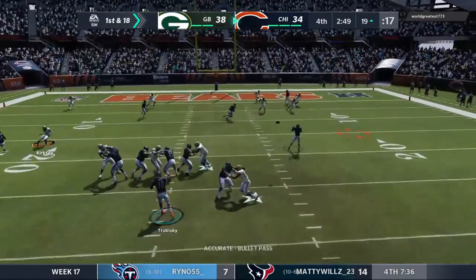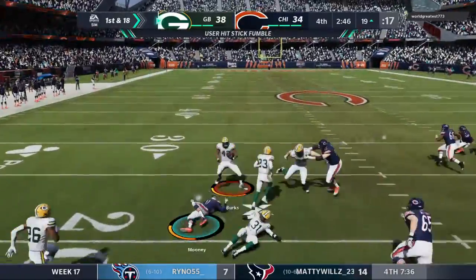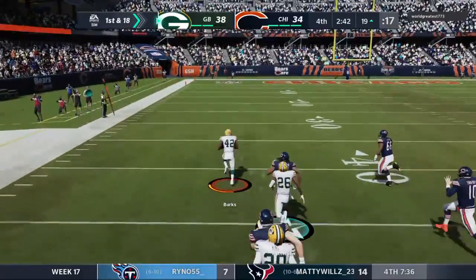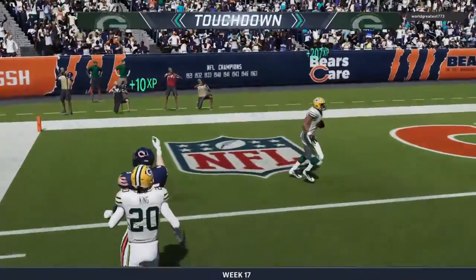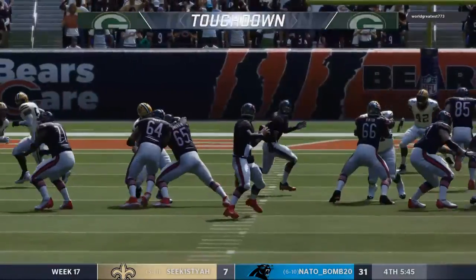Now Trubisky to throw. Quick hitter here, it's complete. Oh no, he lost the football. And the Packers pick it up. Through an opening, and there he goes. And he will bring this one back. A fumble return for a Green Bay touchdown.